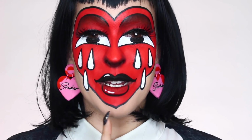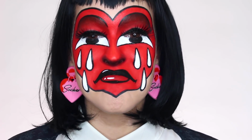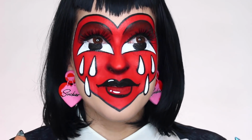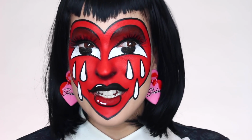Another thing that's really cool about these lips is the way they look when I frown. It looks so cartoony. I think it's so cute. I think it's really striking, and I'm so glad that I finally got to do this. I've literally been wanting to do this for maybe over a year, and I just never got around to it. I think I didn't even do a Valentine's Day look last year.